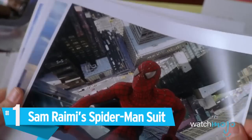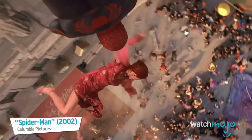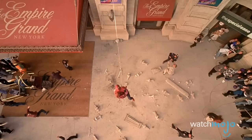Number 1, Sam Raimi's Spider-Man suit. When Spider-Man made his big screen debut in 2002, people were understandably amazed with his appearance.